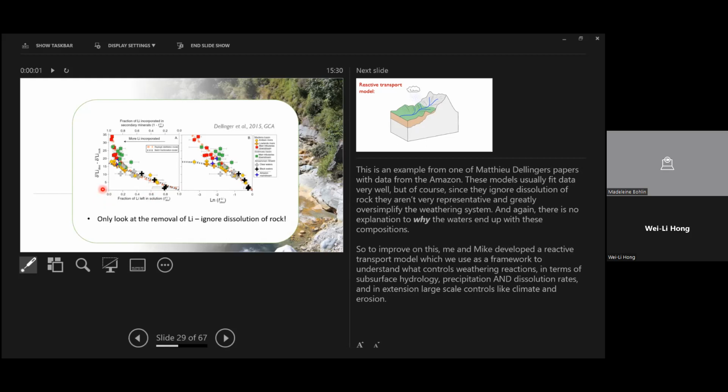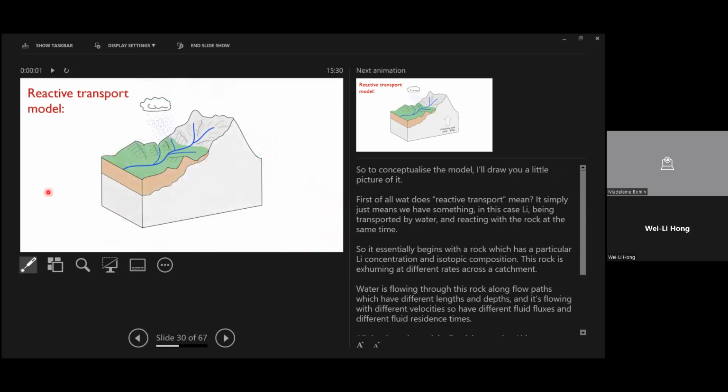So we've been trying to add a little bit of nuance to this, maybe. Is there more we can get from this than simply a value of F, how much we're removing? There must be more we can get. So we developed a reactive transport model, and I'll just paint you a little picture of how this works.